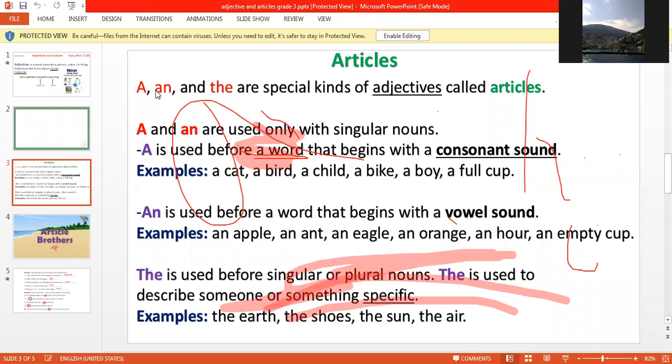You can say, I am eating an apple. So I'm talking about this apple. Or I am in a car. They are a kind of adjectives, but we call them articles. Why? Because they are not like words. They are only like small words or a small group of letters. We have a, an, and the. Those three we call articles.